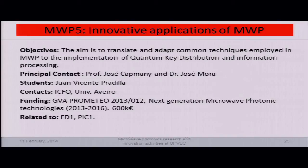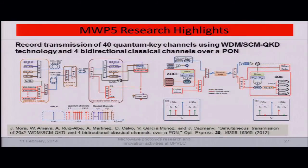Okay, we always have interest in innovative applications, and I have some nice results about using microwave photonics for quantum key distribution, including a world record on the number of keys distributed in parallel, which is 40 quantum keys in parallel, in combination with classical channels as well.